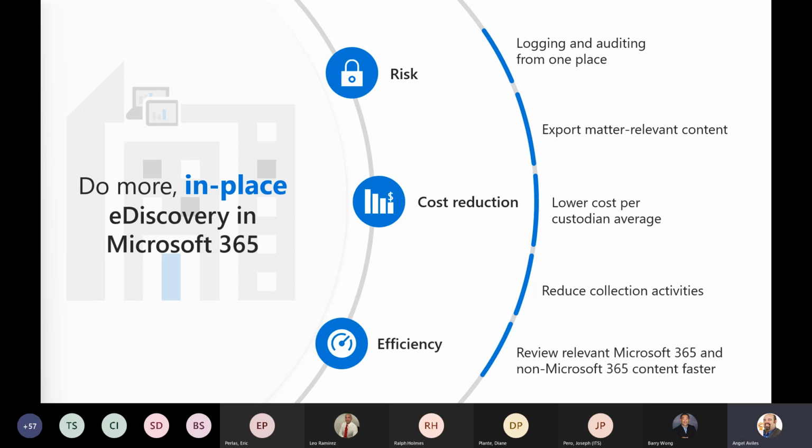And of course, it makes it a lot more efficient, having it all be part of the M365 platform. As an administrator, someone who has delegated access as a security administrator, I can go in, I can create, and I can review that content faster. And then with some of the extensions we talked about for the third-party apps and integrations, I can even review that non-Microsoft content that's associated with that user.